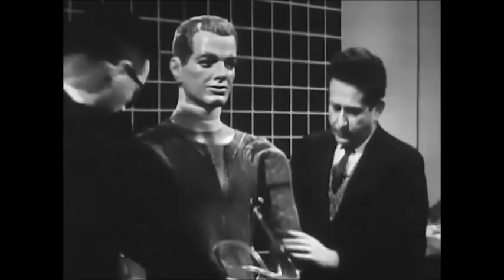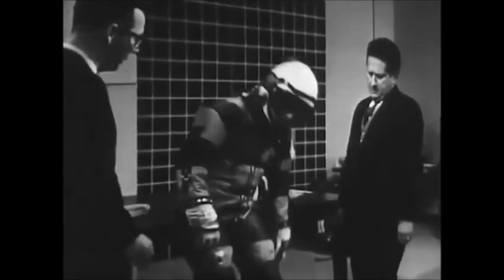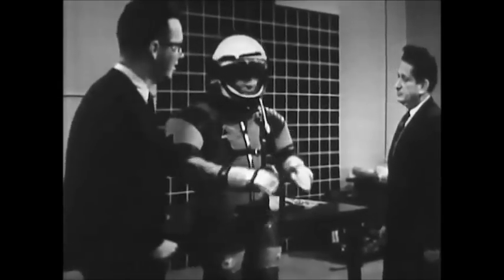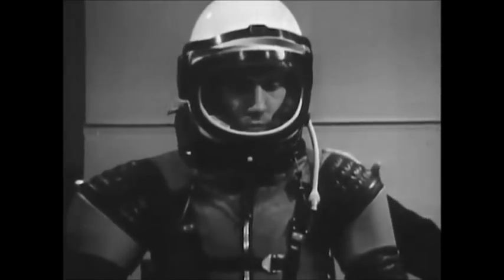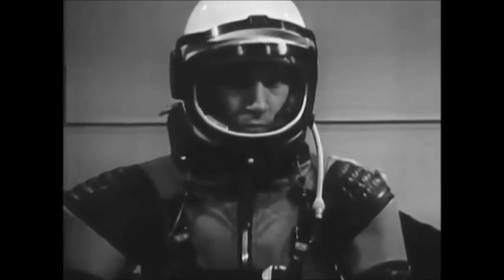Oh, could we see that? I'll get rid of this for you. Thank you. Oh, this does look quite a bit different from that Gemini suit that we saw. It is. This is one of our earlier models of the Apollo suit.